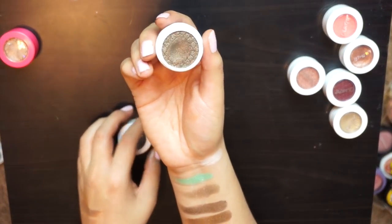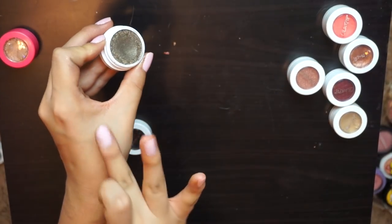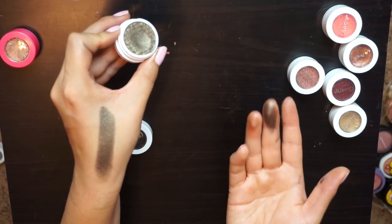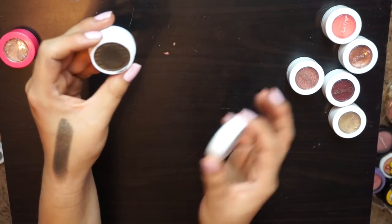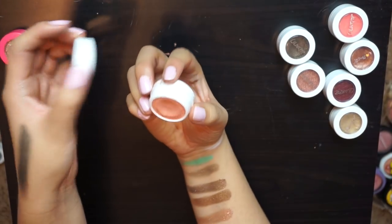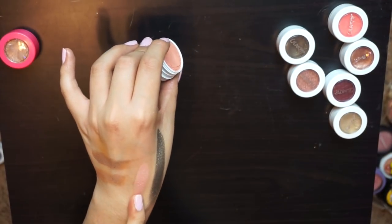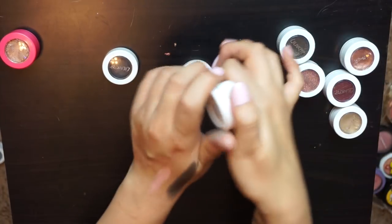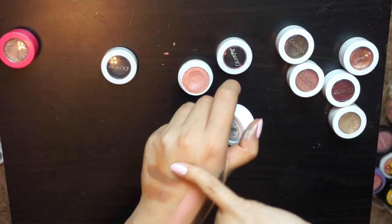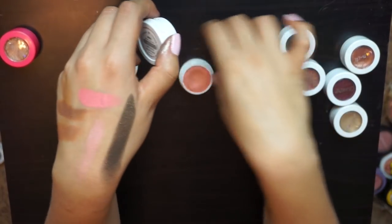Now we have Midnight. Oof, that's pretty. Wow, look at that. One swatch, y'all. One swatch. I'm gonna keep this one because I feel like I've gotten rid of a lot of colors that are similar to this. This is Cheeky. Cheeky is like a nice coral, kind of like Animal. It's a little bit lighter though. Let me swatch Animal so you guys can see what I'm talking about. Oh my gosh, gorgeous. I think I can get rid of Cheeky since I'm keeping Animal.